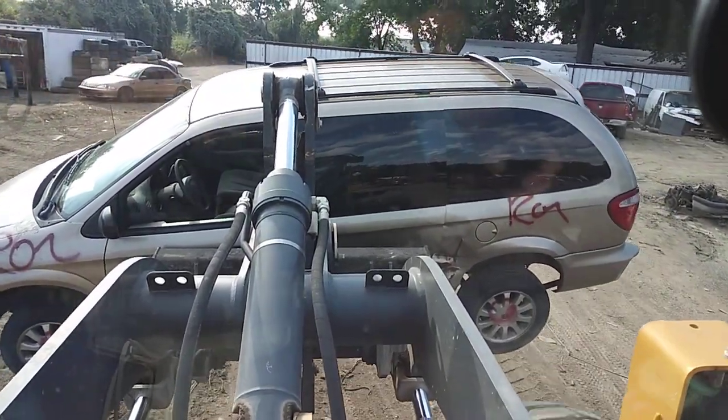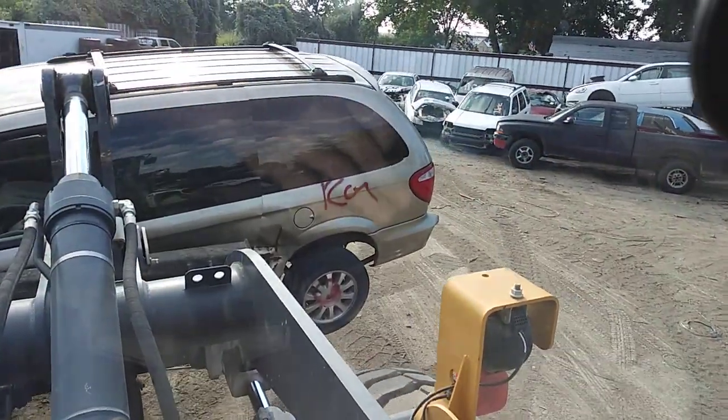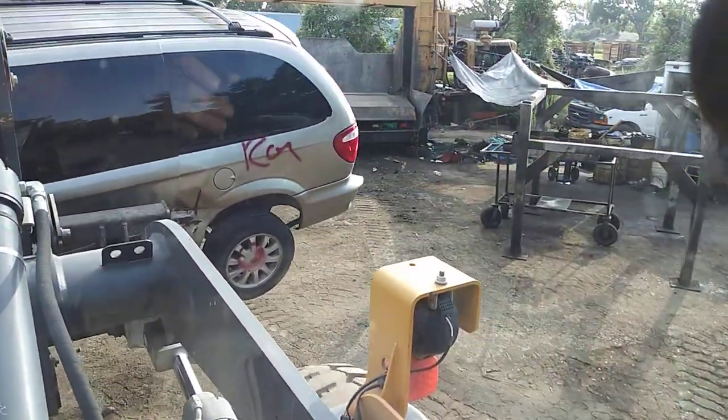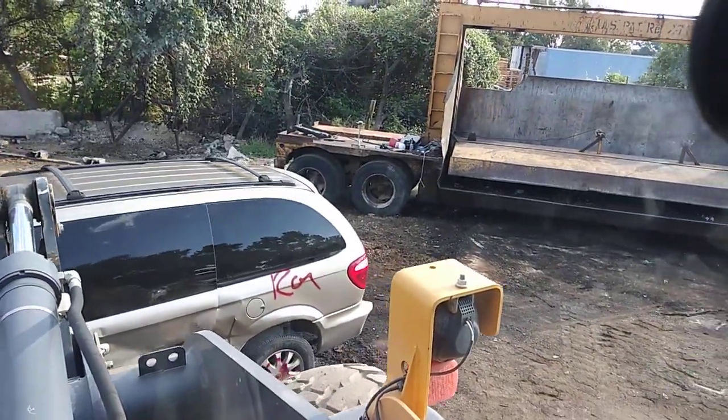That old Cadillac back there made me sad. Which one? The 60s or whatever, 70s, that's sitting underneath in the middle there. Can't even tell what it is. I think it's a DeVille. I don't even think I looked at it yet. I probably would have done a little video on it.